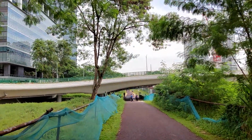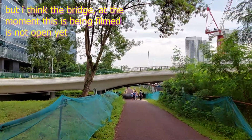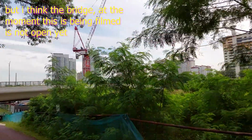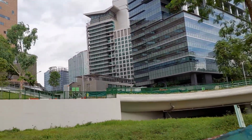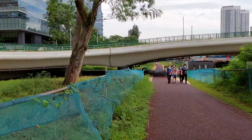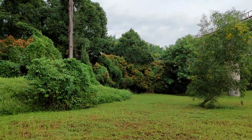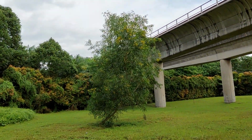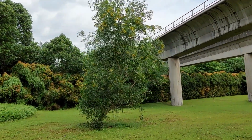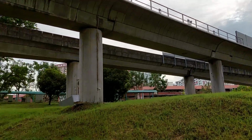There seems to be some kind of, I guess, a vehicular bridge crossing over from that side to this area here. East-west line goes to Buona Vista MRT station over there. Then in front of me is the main road. That means that Gimo is directly diagonally opposite me. Then Holland Village is out there.